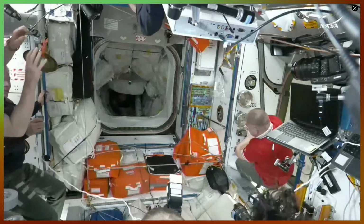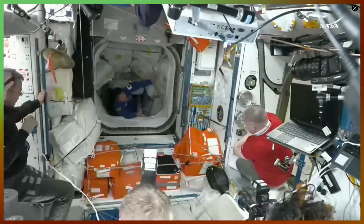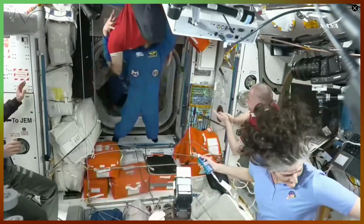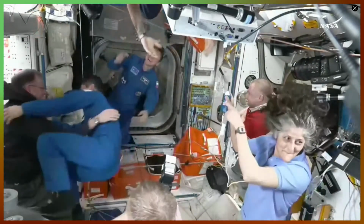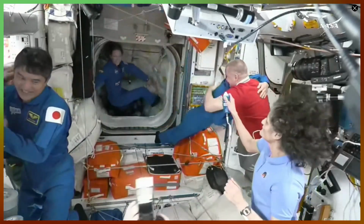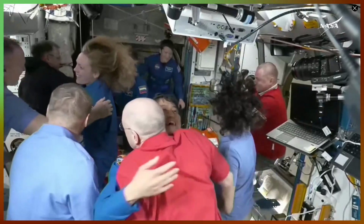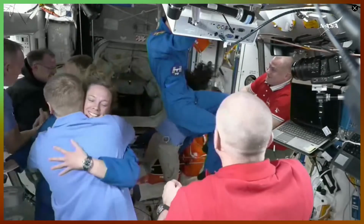But it seems like we do have the first Crew-10 astronaut through the hatch, Onishi, followed by Peskov. Nicole Ayers, the first of the Fly's newest class of astronauts to enter, and last, commander of Crew-10, Anne McLean.